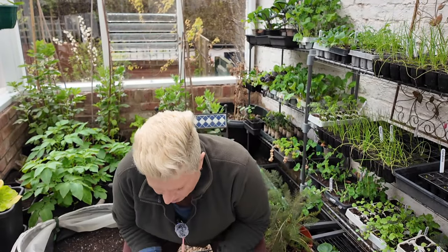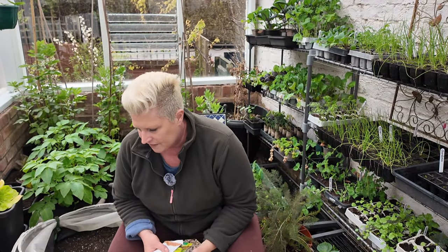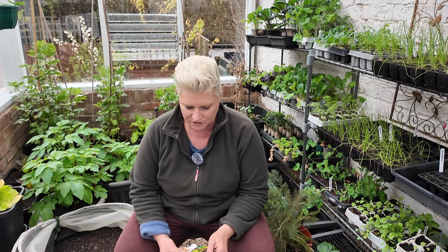But I get them all the time. I absolutely love them. That is the first one. The next one is my favorite lettuce of all, which is called Navara.